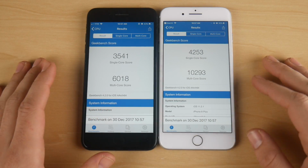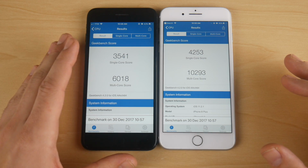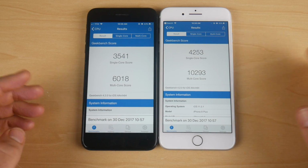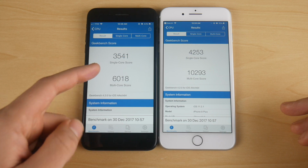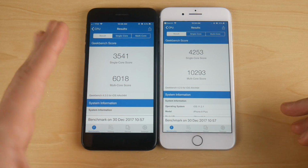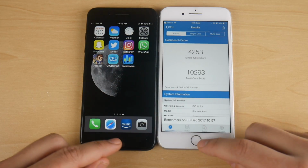Now, we all know the A11 is much better on the benchmarks. However, what I do want to note, since we're talking about the 7 Plus here, is that these scores are very similar to the way they've always been. If you take a look at some of my older videos, speed tests with the 7 Plus, you're gonna see similar results here. It's always been around the 3000s to 4000 on the single, and always around the 6 or in the high 5s for the 7 Plus. So no slowdown according to Geekbench.